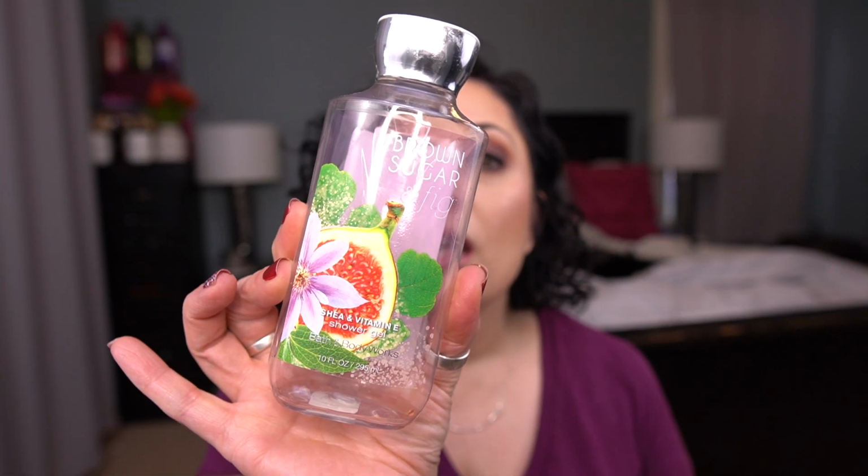For the letter B, I have the Bath & Body Works Shower Gel in Brown Sugar and Fig. I do quite enjoy this scent. Key notes are fresh fig, coconut milk, caramelized brown sugar. It's so good. Love it. Would totally buy this again, but I'm not going to because I have a ton of shower gels. Anyway, this one's finished.